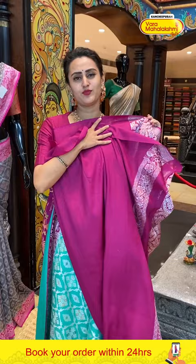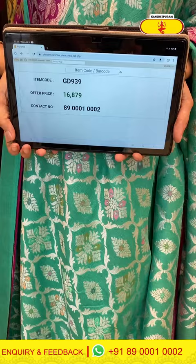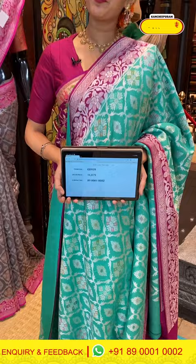And let me give you all the pricing and the contact details of this one. The code of this one is GD939 and this retails for 16,879. To buy this, take a screenshot and ping us on 89000102.